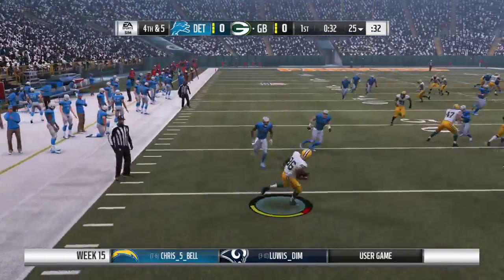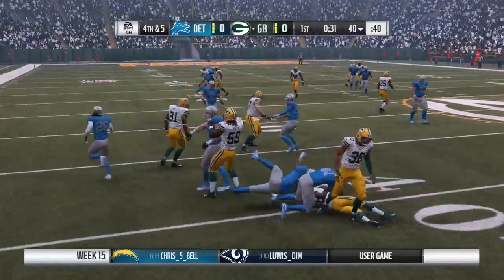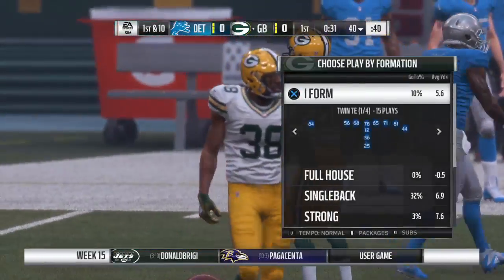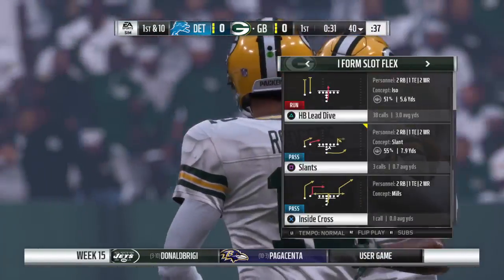You're taken right on the 30. The 41-yard punt, 9 on the return, and it'll be Packer football here. 1st down and 10.